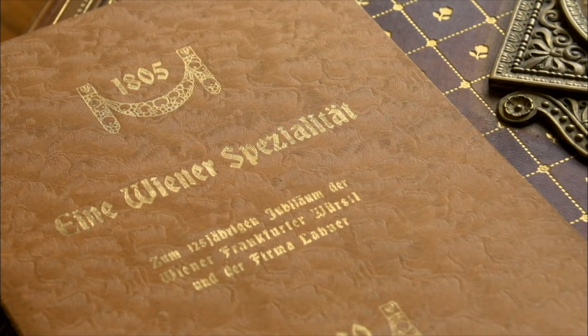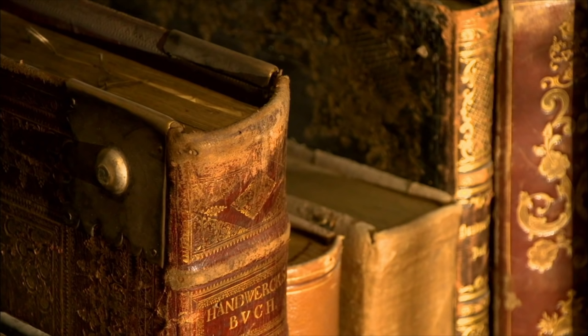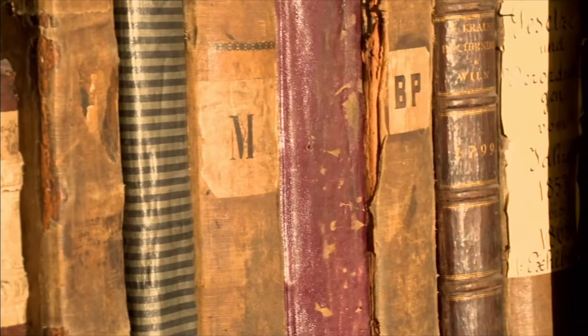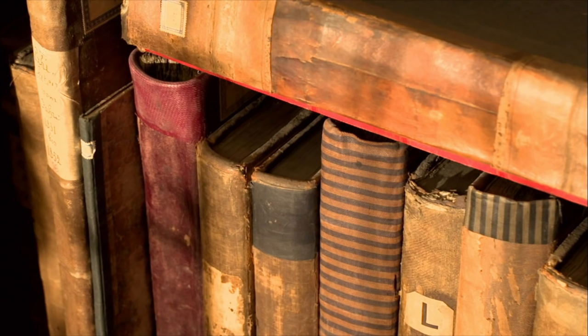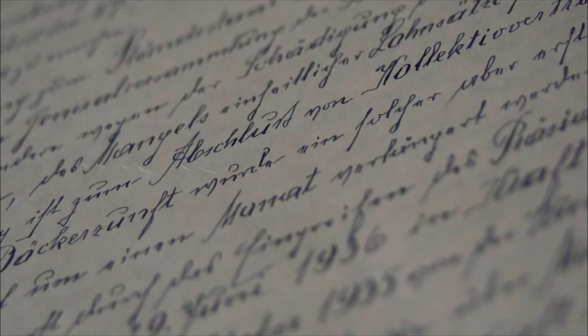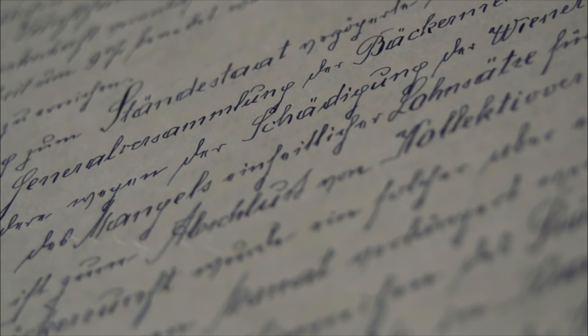The history books also tell of a centuries-old dispute between two professions, meat smokers and meat butchers. From time immemorial, Vienna's trade regulations had fueled conflict, even outright war between the guilds. Peace did not come until 1936, when the regulations were reformed and the two professions merged.